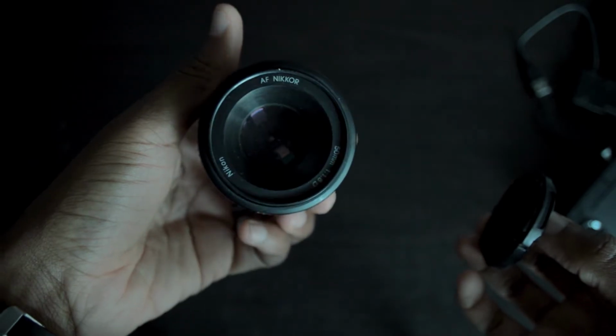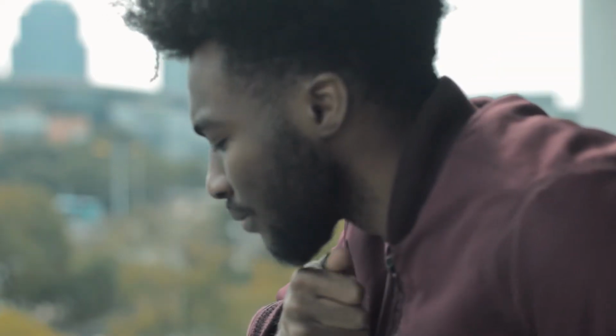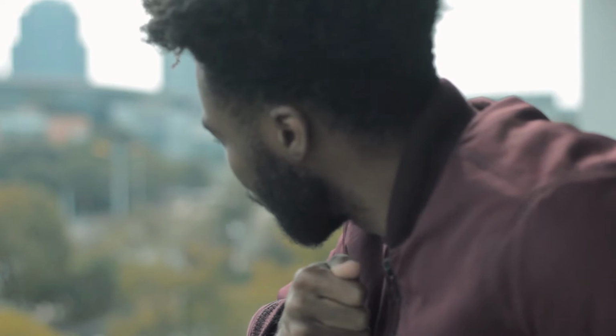So it's got a really shallow depth of field. You can really isolate your subjects. It's also good for video, even though it doesn't have optical image stabilization, but it's gonna give you a nice cinematic look. So this is a very important lens to me, and yeah, I use it a lot for portraits and the likes.